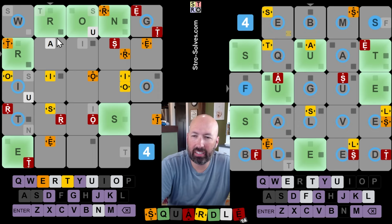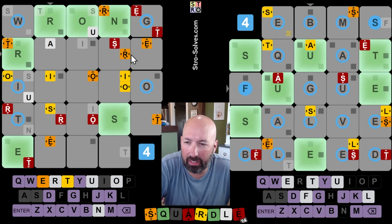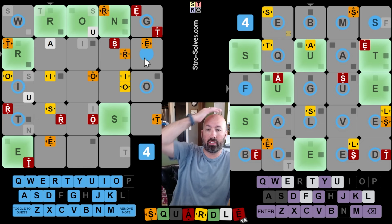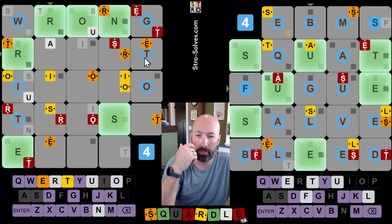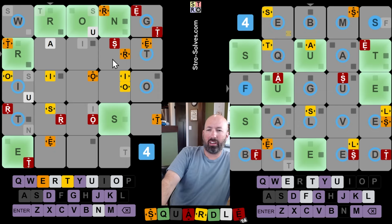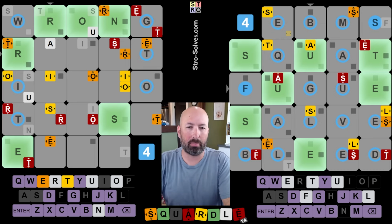And we need an E in this column and a T in this row. In fact, if this is an O, then this is a T. So T there. I don't know. I feel like I don't have enough to go on the left one. It's just not coming together. The right one, I've got possibilities.